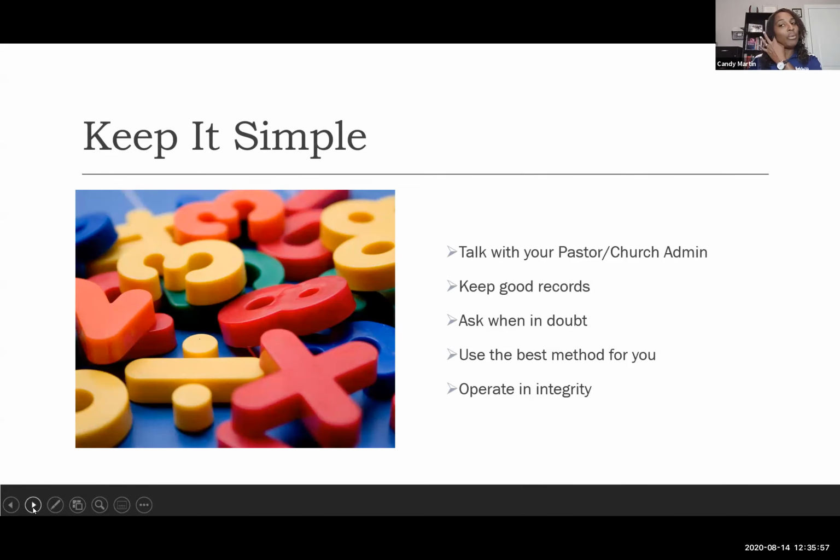So I just want to give you a quick note before I end this video. Keep it simple. If you're not sure about the mathematicals, if you're not sure how the church is going to report your income, whether on a W-2 or 1099, or if you're just confused about the whole thing, talk to your pastor or your church administrator. I'm sure they've had experience, and if you're a pastor and you need tax tip advice, reach out to your tax advisor, and I as well would be more than glad to help as much as I can.